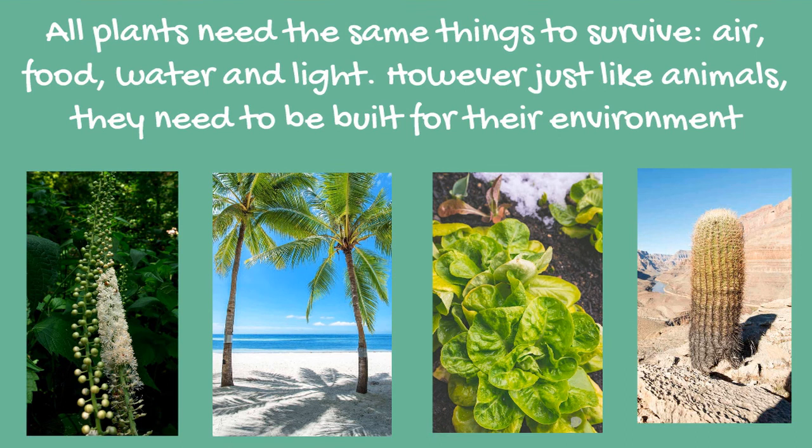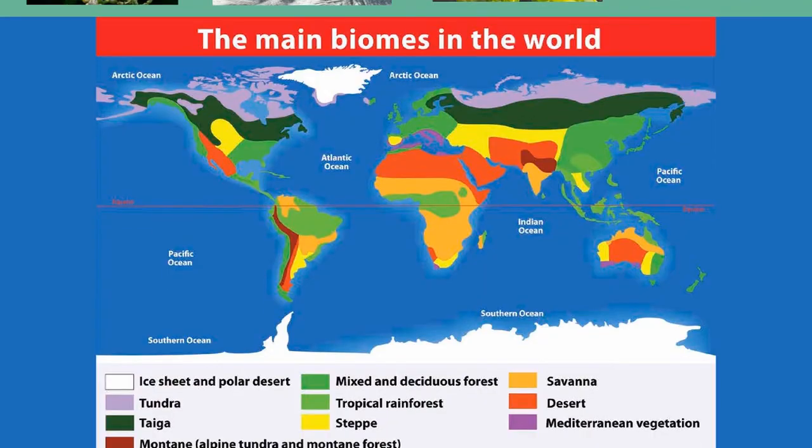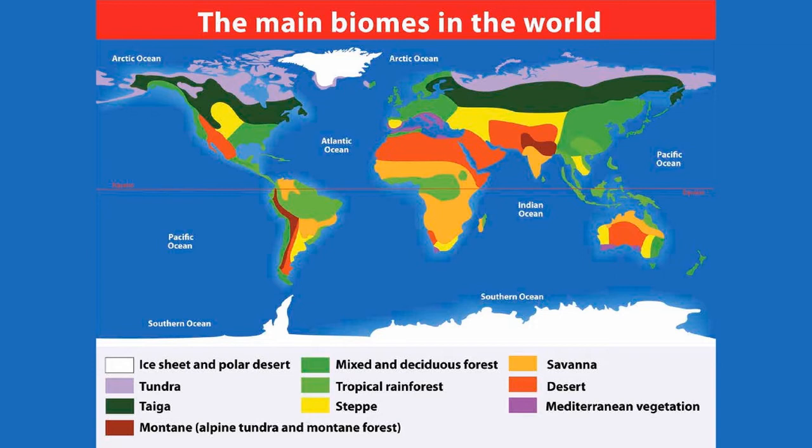All plants need the same things in order to survive. They need air, food, water, and light. However, just like animals, plants need to be able to adapt to the environment they live in. Some plants can survive in really cold places, others in really hot, some in dry, and some in wet. The place where a plant lives is called its biome. If you've ever played Minecraft before, you might have heard this word already.